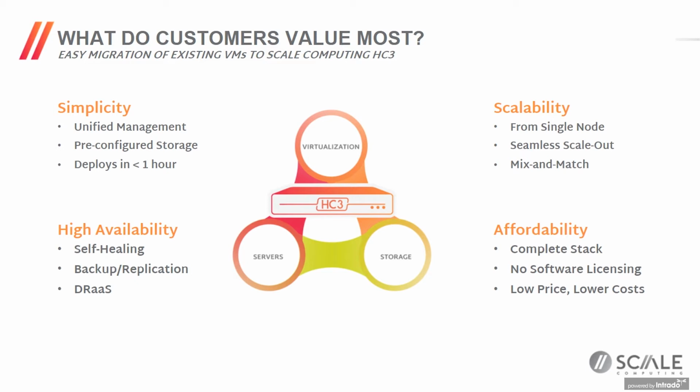What do customers value most? It obviously varies, but the simplicity is really key. Unified management, one console, everything is pre-configured. The storage deploys in well under an hour. Literally the experience is, the typical 3-node cluster that most people start with. You take them out of the box, you cable up 4 networking ports, you cable up redundant power, you plug them in, give them IP addresses, you point them to each other, and in about 5 minutes, they are now clustered together and act as a single unit.